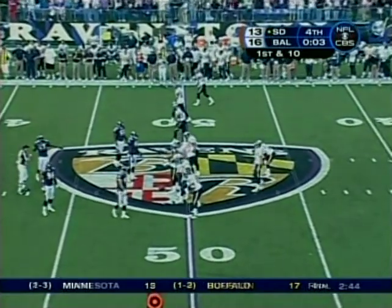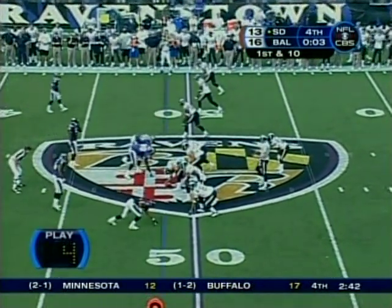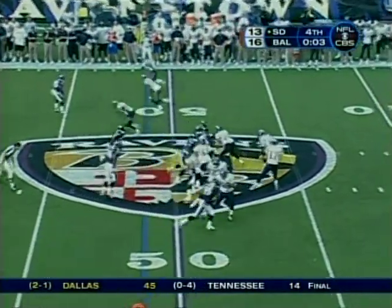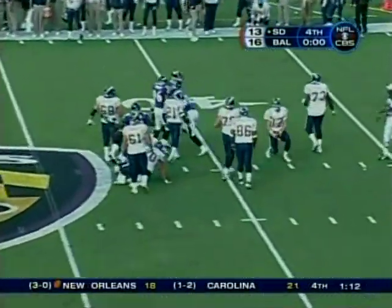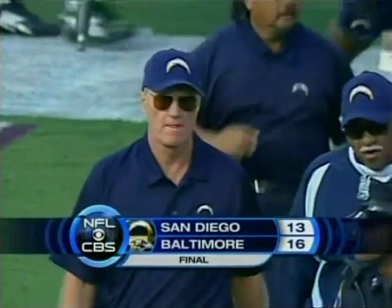They've just taken Parker off the field. Phillip Rivers is going to need all the time he can get with the ball to give his receivers enough time to work down the field. Oh, he's sacked by Jarrett Johnson. And the first sack allowed all season by San Diego. And Steve McNair has done it again.